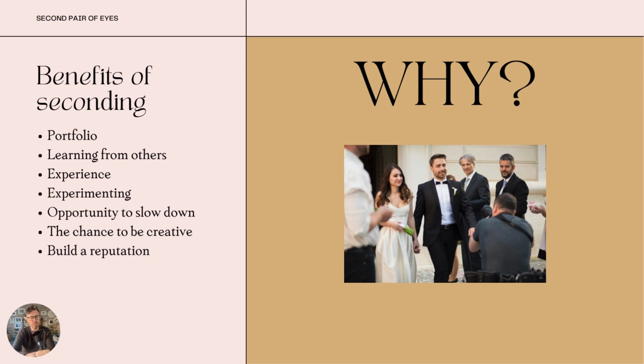Because as the main photographer, there of course is that pressure to get a clean, normal looking shot before you start to be creative. And in busy weddings, there's not perhaps as much chance to be creative as I might like as a main photographer.